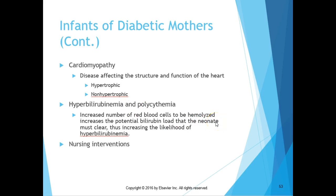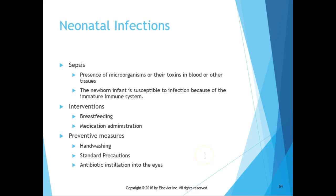Cardiomyopathy, so we know that the higher the circulating blood sugars during the time of organogenesis, during the first 6 to 8 weeks of pregnancy, can cause problems with the heart. We can have hypertrophic heart, non-hypertrophic heart disease, so that's a huge problem. When the baby comes out, the baby may have polycythemia because of the excessive sugar. So you guys, that's going to cause hyperbilirubinemia. So, of course, we know all of our nursing interventions for bilirubin levels.